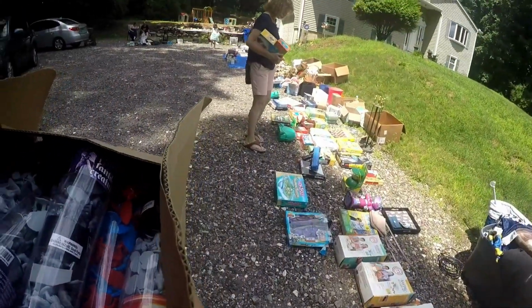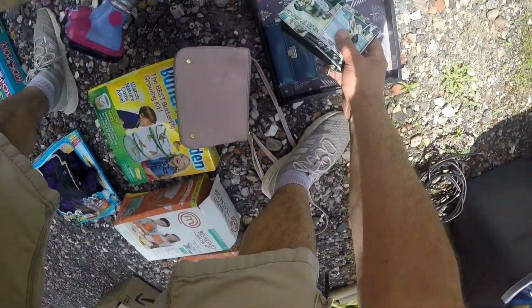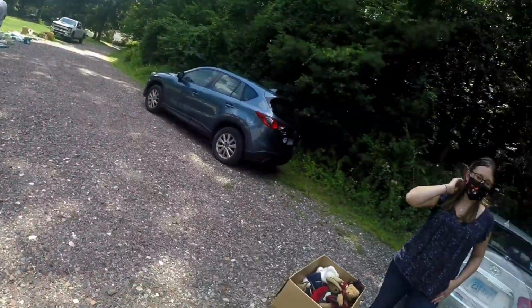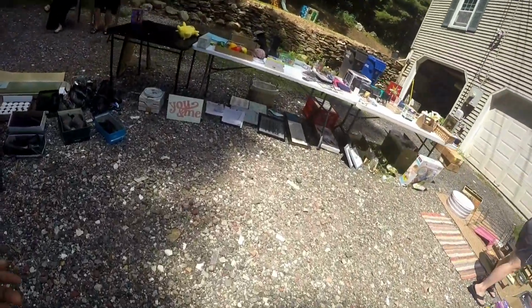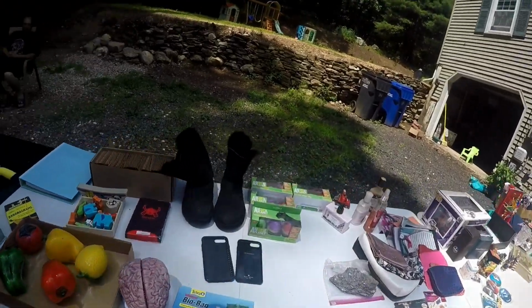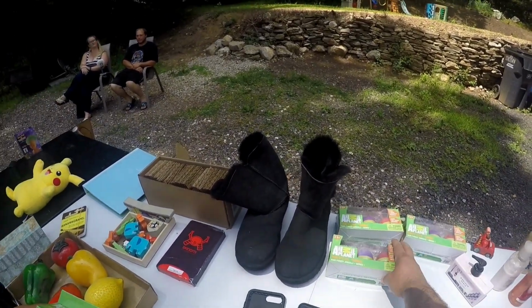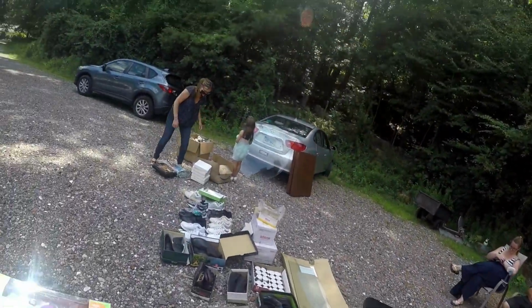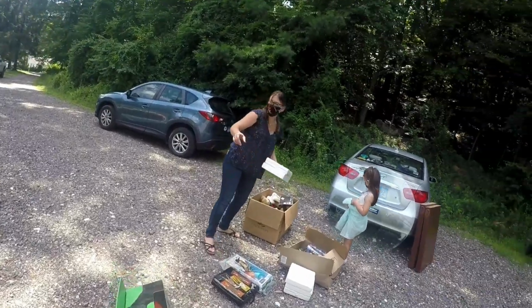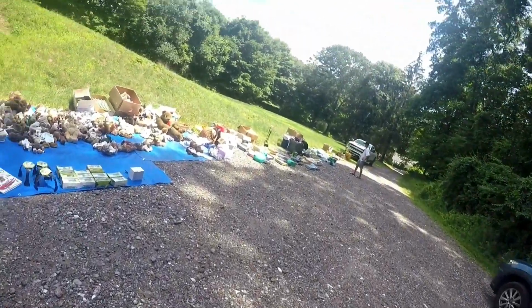On my walk back up, I'm just scoping stuff out, and I'm going to add to my pile. I didn't really know what these were. I asked, they say 50 cents a piece, so I show my wife, and she tells me that there's a box behind the tarp over there. I saw them on the tarp, but I didn't see the ones in the box, so I go check it out.